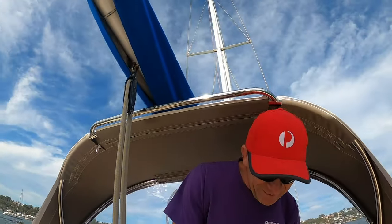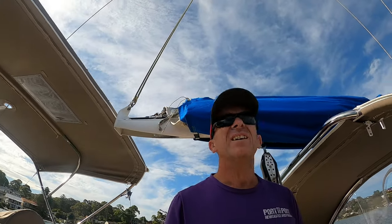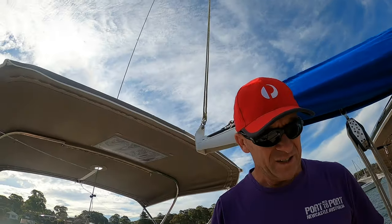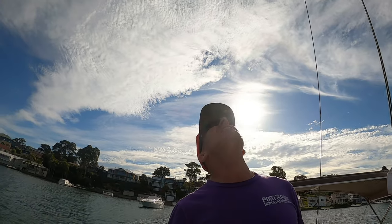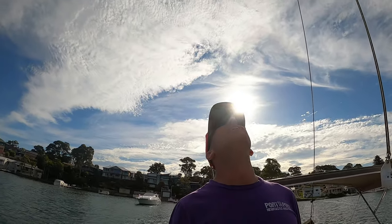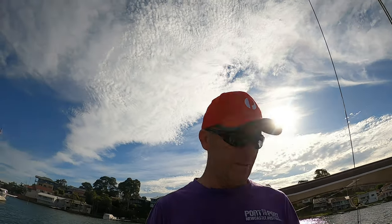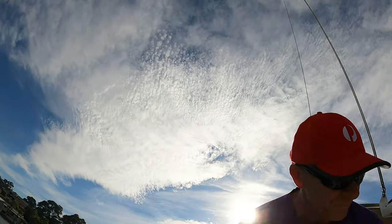A bit windier than I like. It's moving at the front. Boat's moving around. Control the top of that mast. Okay. Let's take her up the front. That's going to be the best spot to go.